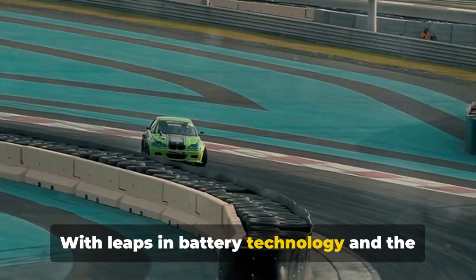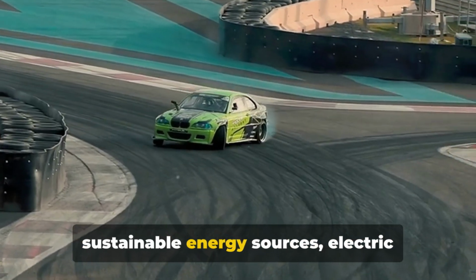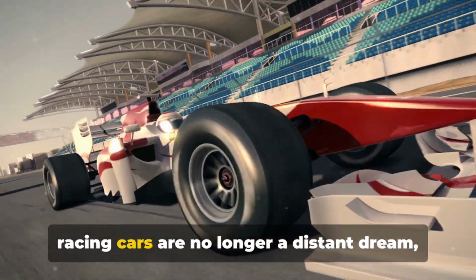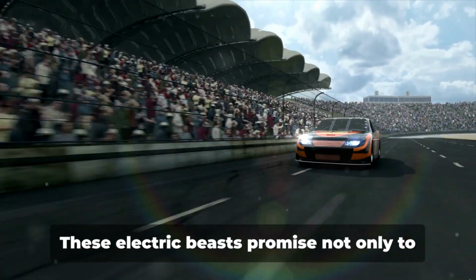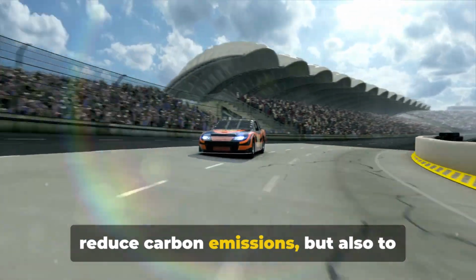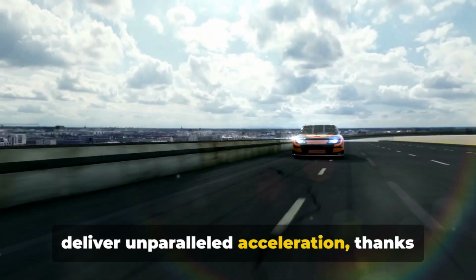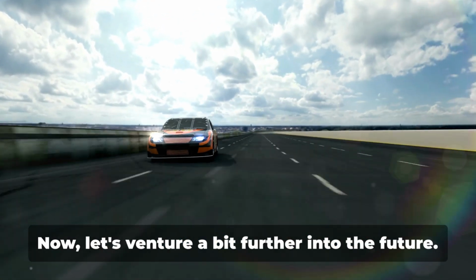With leaps in battery technology and the ongoing global push towards greener, more sustainable energy sources, electric racing cars are no longer a distant dream, but an imminent reality. These electric beasts promise not only to reduce carbon emissions, but also to deliver unparalleled acceleration, thanks to the instant torque provided by electric motors.